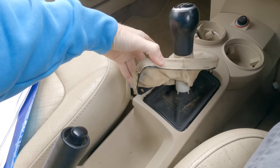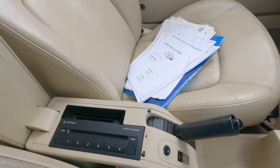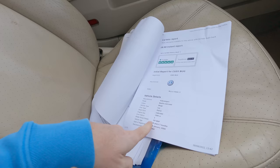This one's got the detachable gear gaiter there. Lovely. Oh, look at that. Six disc changer. That doesn't seem to work for some reason. Right, so, yes, so it had a private plate. It's a 1.6 petrol with 101 horsepower, 18 years old.